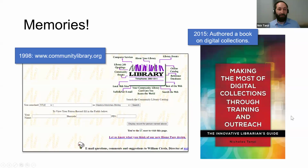And that for me brings up some good library memories. I entered into libraries in the 90s. To be clear, I started as a baby. I entered libraries very young, the second job out of high school. And if the World Wide Web was 1993, here you see my first library gig at the Mastics Moriches Shirley Community Library. The year is 1998. And we launched a website, and you can tell we were early adopters, right? Because we got communitylibrary.org. That website is like thebomb.com of domain names at the time. It is the bee's knees.